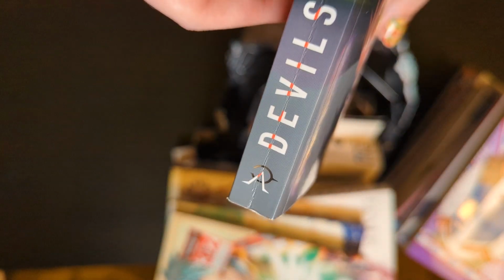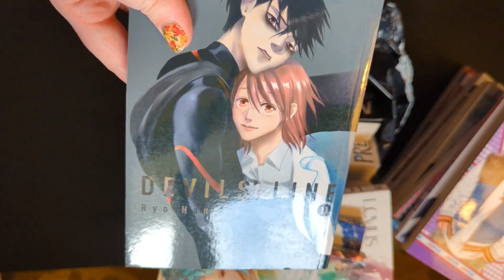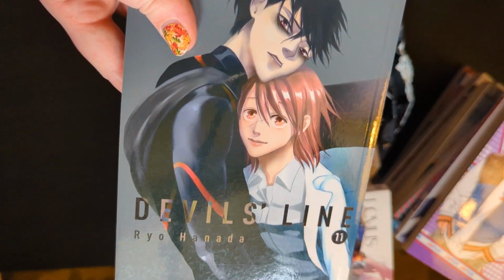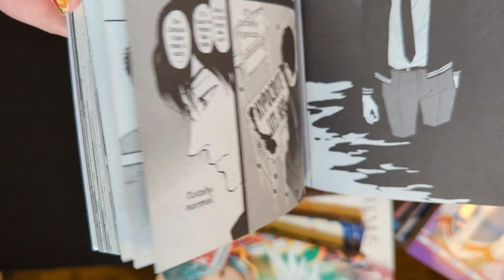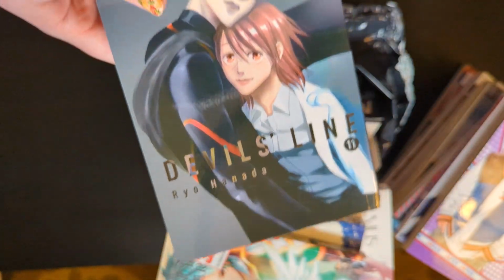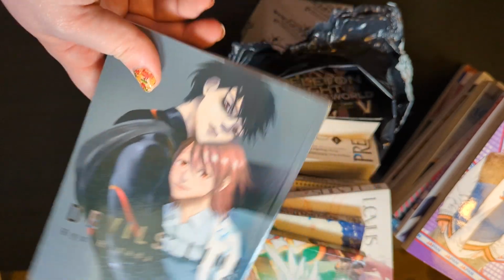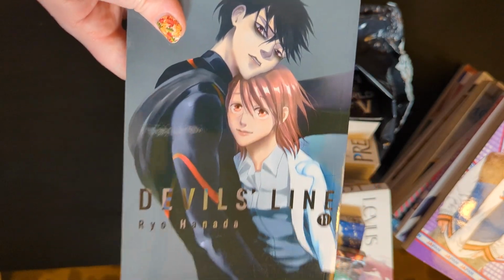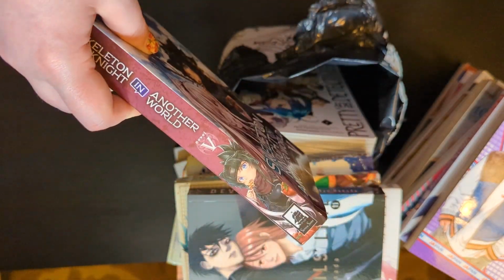This is a kind of pricey series because it's published by Vertical, but to be fair, if it's not Viz, it's probably going to be slightly more expensive nowadays. I have volumes 1 and 2. I think it's also the same author as Black Guard, which so far I'm actually not too keen on, so I'm a little worried I won't enjoy this series as well, but I have also seen more hype for this series than Blackguard. Next we have Skeleton Knight in Another World Volume 5.